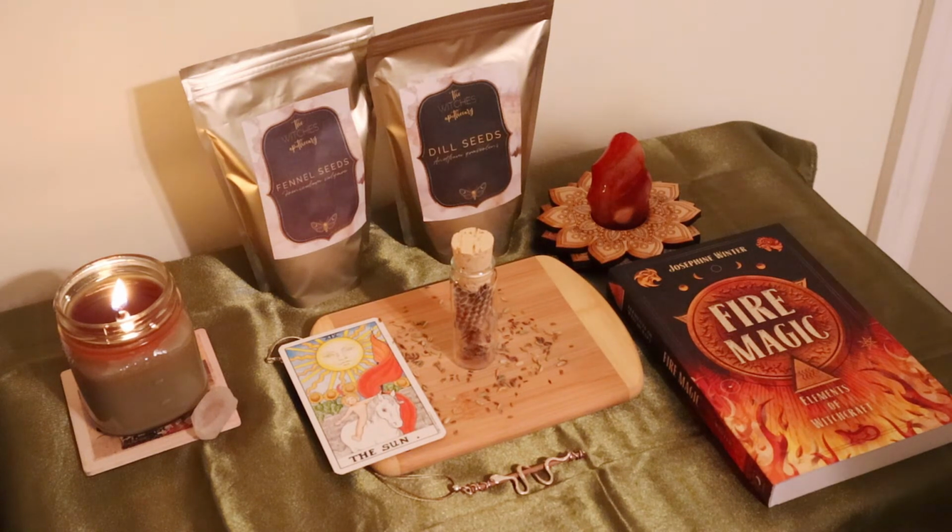You've heard the phrase, I'm going to light a fire under you, or I need a fire lit under me. Or it can mean pushing through or forging new directions. You've heard of being a trailblazer, for example. So those are different uses for fire magic.